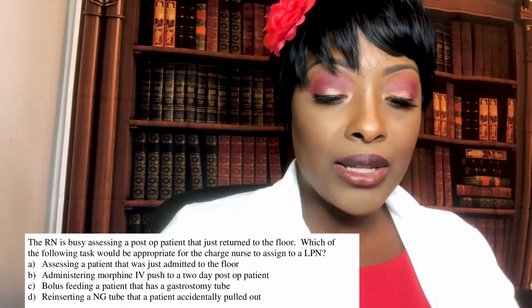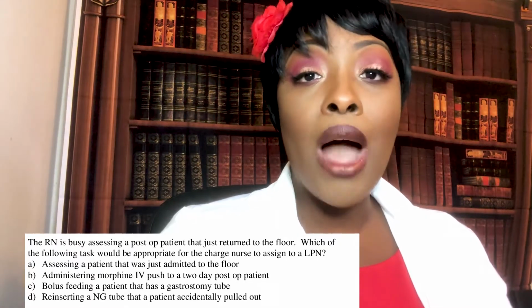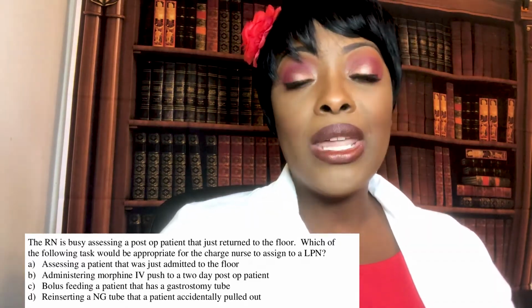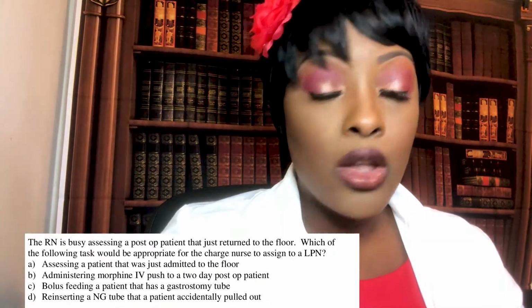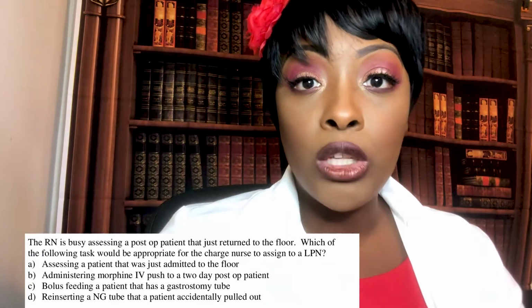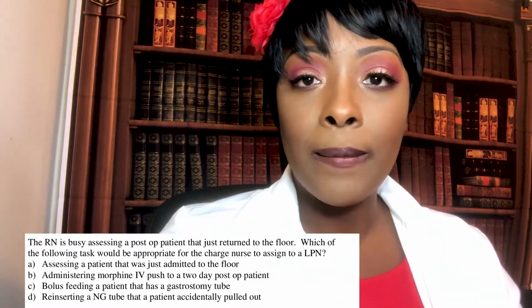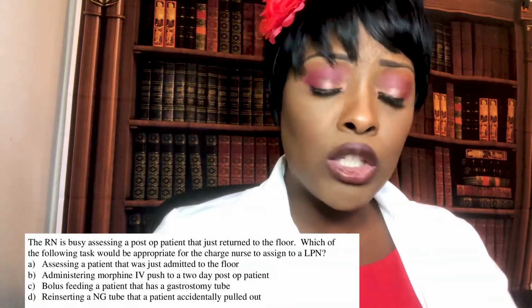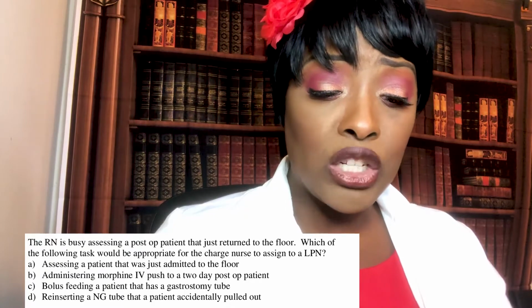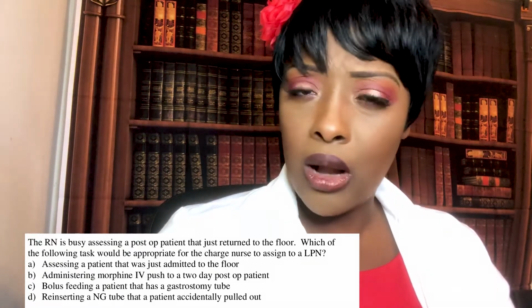Okay, guys, and the correct answer is C, feeding a patient that has a gastrostomy tube. Why? Remember, we give LPNs, we give new grads, we give RNs that are floating to our floor the most stable patient. Always. Always. Okay? And so in this situation, your most stable patient is C, the patient that had a feeding tube that you just have to give a bolus to. Let's look at our other choices.